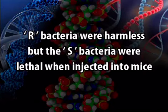In the other strain, a mutant non-virulent type that grows in mice but is not lethal, the polysaccharide coat is absent, giving colonies a rough appearance. This strain is called R strain, or R for rough. Thus, the R bacteria are harmless, but the S bacterium, which we inject into the mice, causes death, so it is a virulent strain.